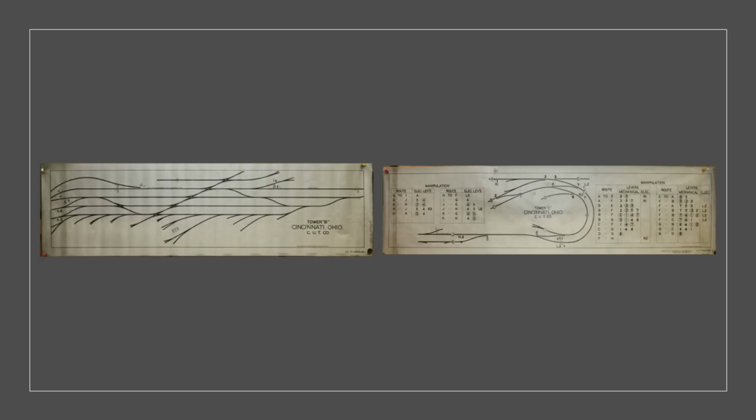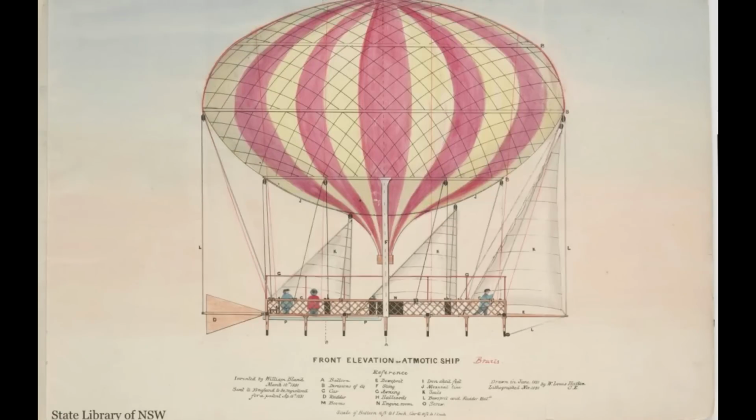These towers controlled the track switches, actuated by electro-pneumatic machines, utilizing compressed air through valves which were energized by electric signals from the towers, and were described as being similar to the control towers of airports. This is what we are told about airships in our historical narrative.